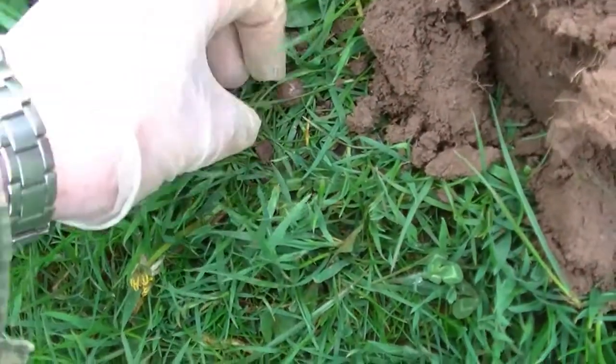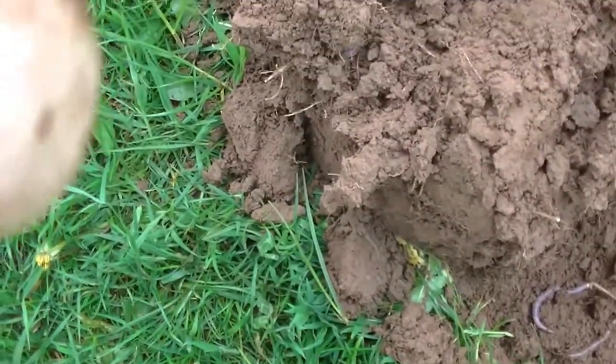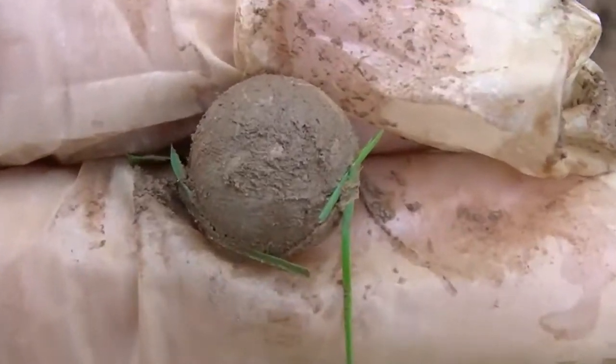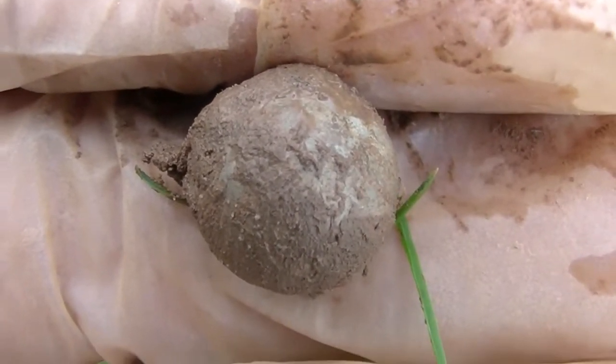I think I've just had a musket ball. Yep. Somebody probably fired it from the window of that house. Anyway, carry on. See what else there is. And there is something else.